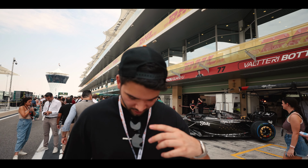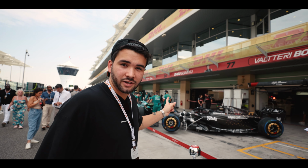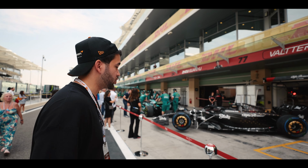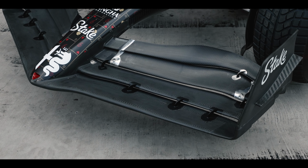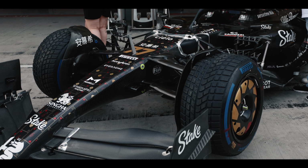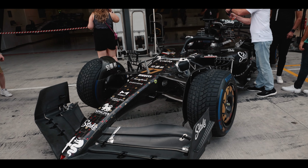So we're here at Alfa Romeo. That is actually who's hosting us today. The livery for this car is insane. It looks so good. Black and carbon all the way through. Insane. Such a sick livery. It will look so good under the Abu Dhabi lights once the sun's set as well.